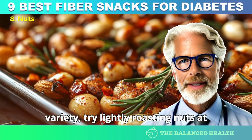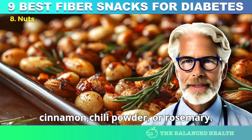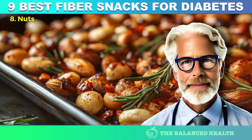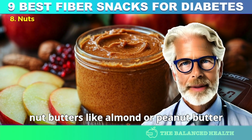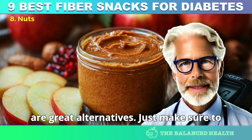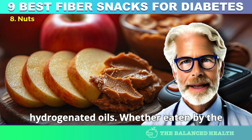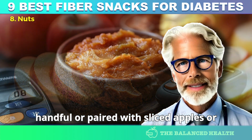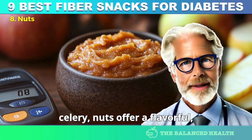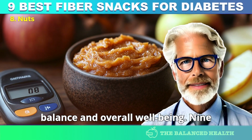For variety, try lightly roasting nuts at home and adding natural seasonings like cinnamon, chili powder, or rosemary. And if you're not a fan of whole nuts, nut butters like almond or peanut butter are great alternatives. Just make sure to choose varieties without added sugars or hydrogenated oils. Whether eaten by the handful or paired with sliced apples or celery, nuts offer a flavorful, nutrient-dense way to support blood sugar balance and overall well-being.